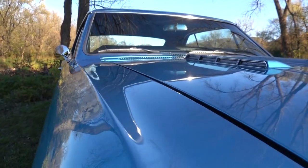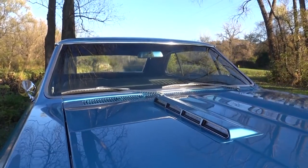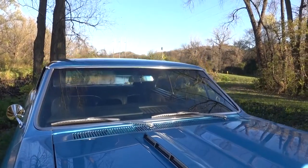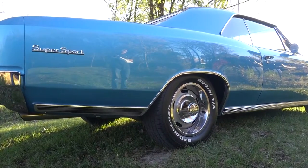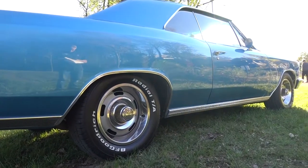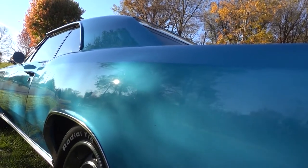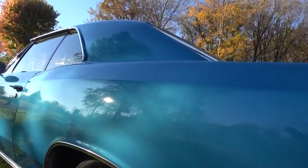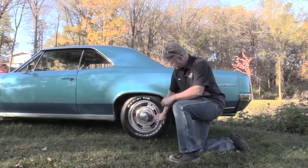So when you get it on the East Coast and when it's in the sunshine, it has some crazy flips with the color, which for an original 1966 color, to have the flips that this one does have, it's crazy. Because at certain angles, it looks like a teal, at other angles it looks like a purple, and then at other angles it looks like what you're seeing on the camera right now, just this beautiful marina blue. It's an awesome color.